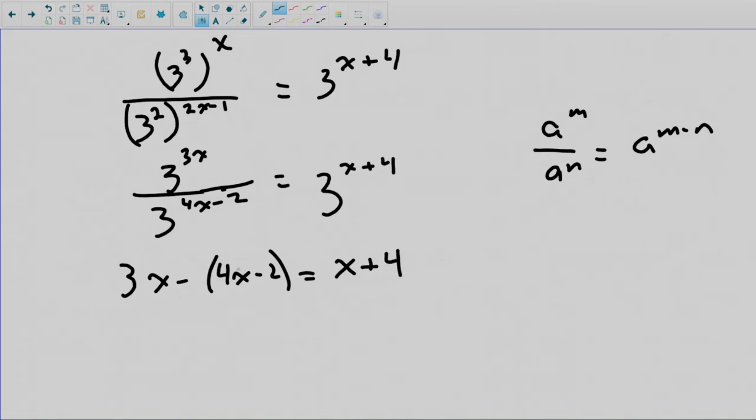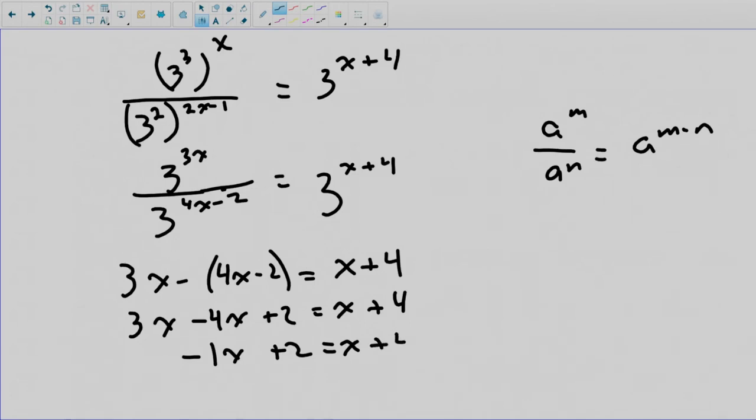And the reason I'm writing it this way is because if you try to do it in your head, both of these are being subtracted, which means the negative in front of the 2 is going to switch to a positive. So we're going to have 3x minus 4x plus 2 is equal to x plus 4. 3x minus 4x is negative 1x. Plus 2 equals x plus 4.